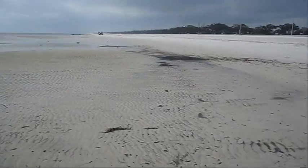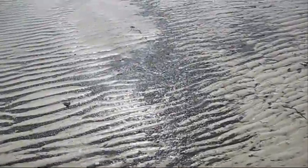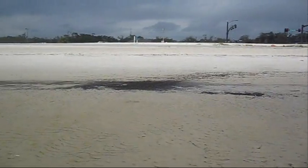Looks like BP workers coming down the beach. Possibly. Or they could be DMR or DEQ. Here's where more of that foam was. Some of that foam is. And that is BP workers, but they're just cruising.